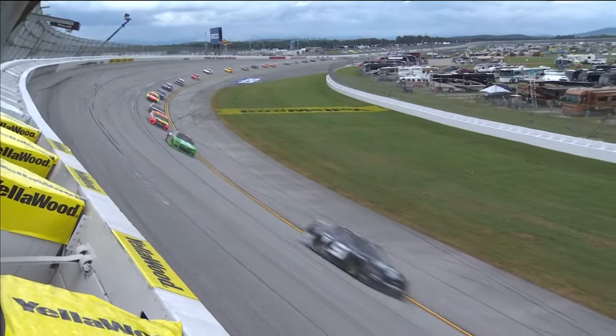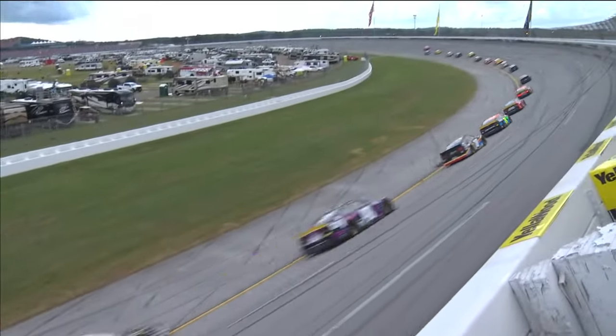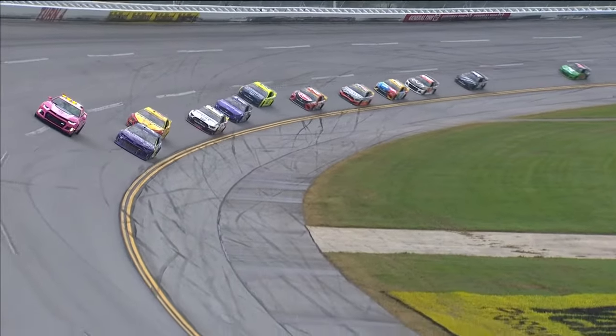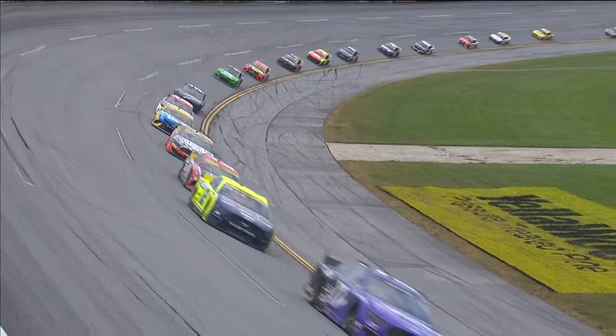Remember, this is rain. Well, the caution was extended because of rain, but this all started with a little bit of an accident at the trioval before the end of stage one, and then that led to Kyle Larson having a tire issue.